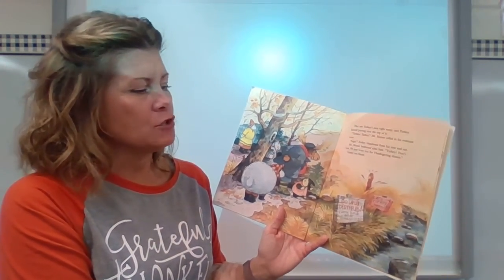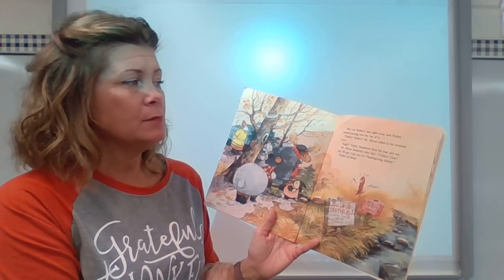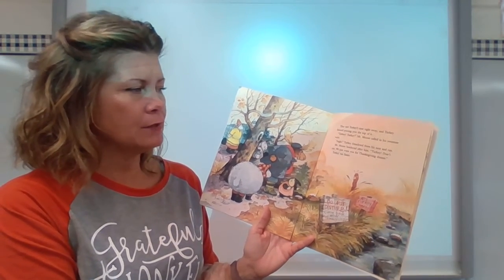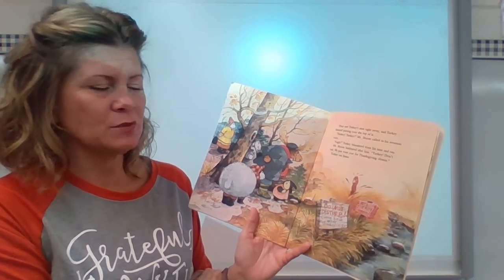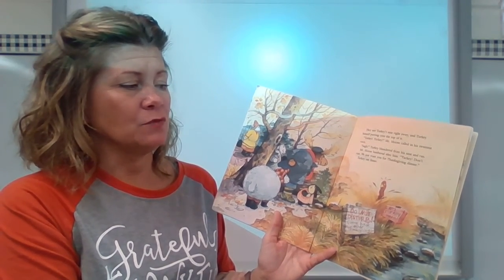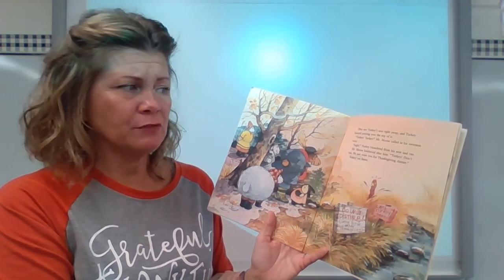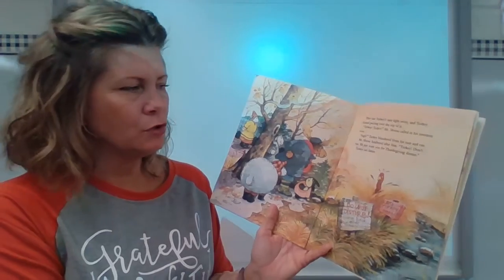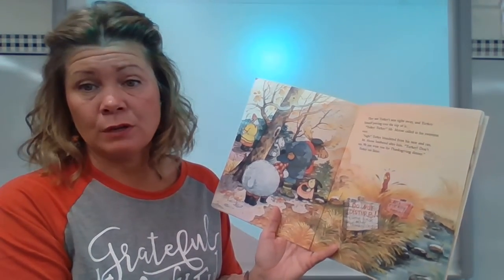They saw Turkey's nest right away, and Turkey himself peering out over the top of it. "Turkey! Turkey!" Mr. Moose called in his sweetest voice. Ah! Turkey blundered from his nest and ran. Mr. Moose lumbered after him. "Turkey, don't run! We just want you for Thanksgiving dinner!" And Turkey ran faster.